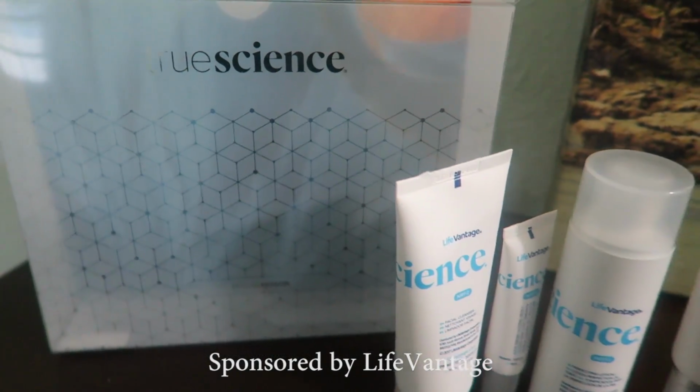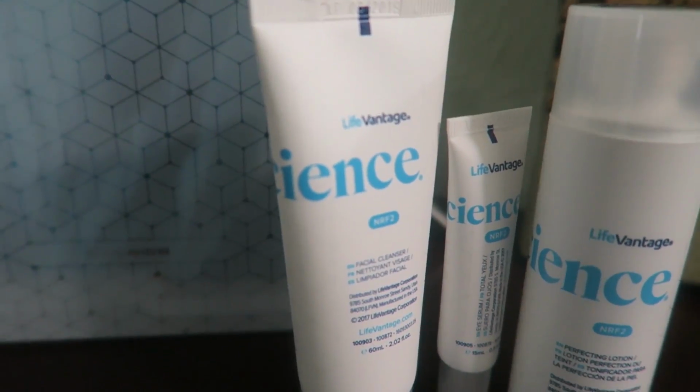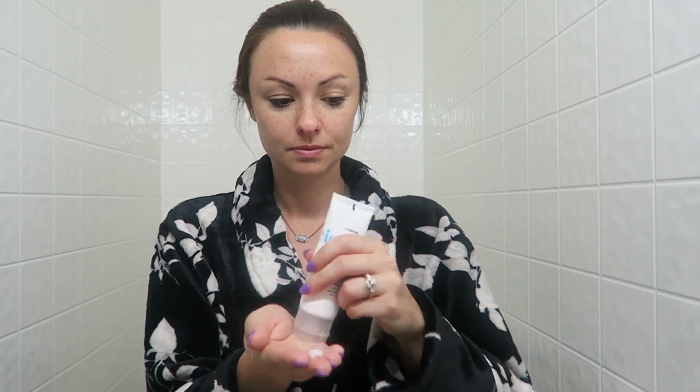I've been doing a 4-step skincare process every morning and night to take care of my skin, to keep it healthier and hydrated, and it comes from Life Vantage. It's called True Science, and I love it. First step is the face wash. It smells amazing and it feels great.